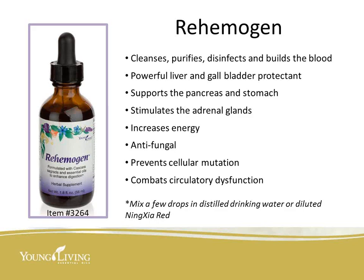Rehemogen. Rehemogen is a powerful blood purifier. Now, this is one of the tinctures that Dr. Kim recommends for those dogs who have had high toxicity levels, maybe from over-inoculation, maybe one of the reasons that they're suffering from these thunderphobias. So you can put this in their water, or you can put it diluted with Ningxia Red. It's a powerful liver and gallbladder protectant. If they've been into something that's highly toxic, this is one of the ways that you can clean the blood.